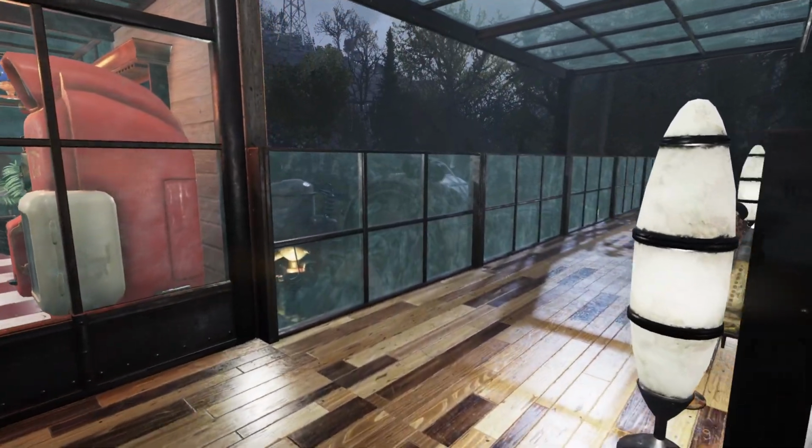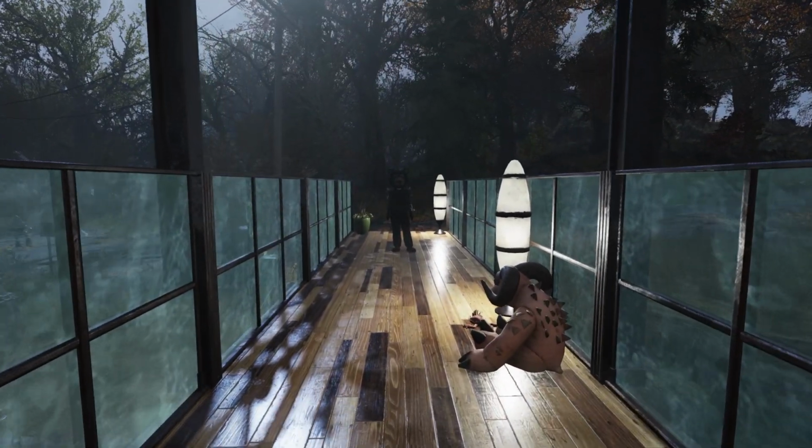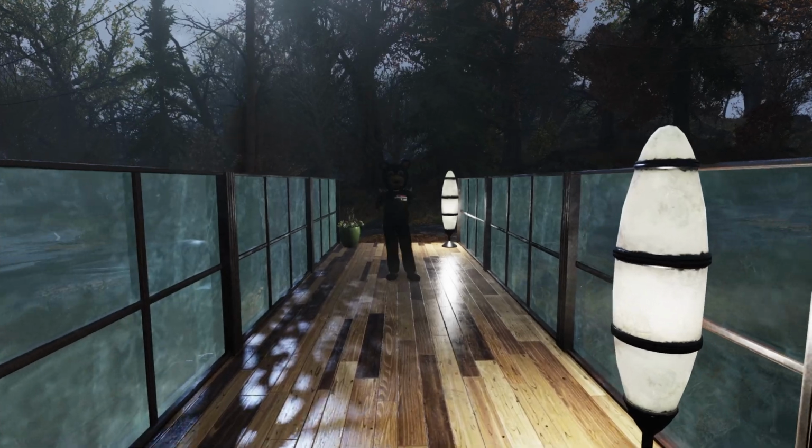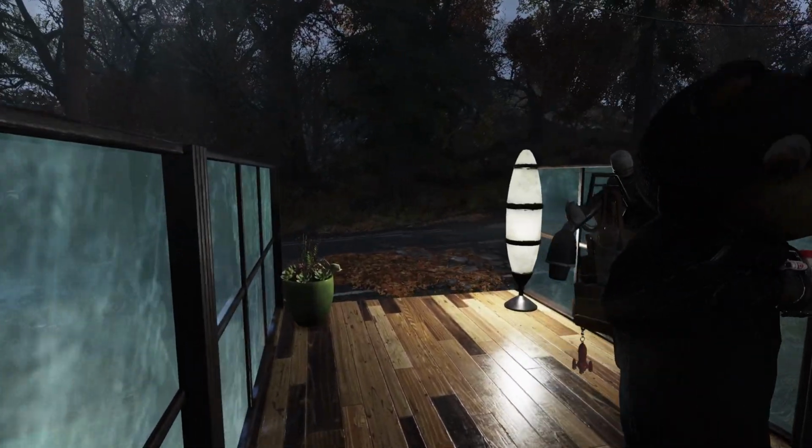So there we go, four very, very cool camps to take a look around. Very nice builds, really good decoration, and some awesome inspiration to be had from the builds there. So awesome work on part of everybody who has been featured today.